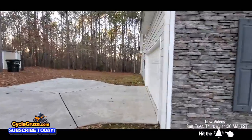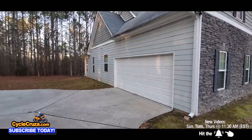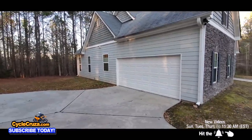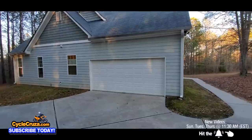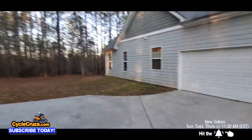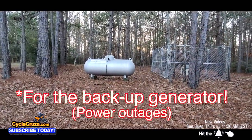It's on a slab foundation. It is three bedrooms and a bonus room. Really, it's a four bedroom house with two full bathrooms and one half bathroom. Has a two-car garage. I believe that's a 500-gallon propane tank that is only for the generator.